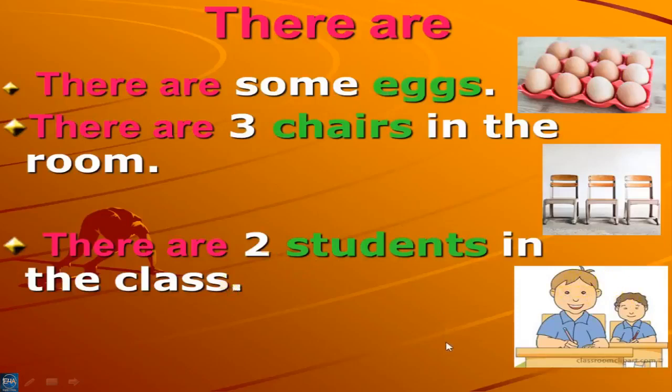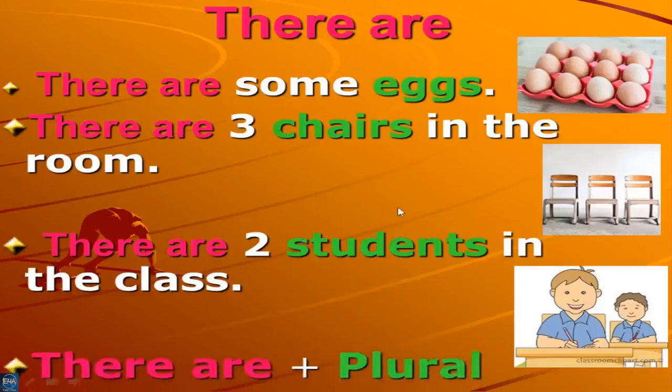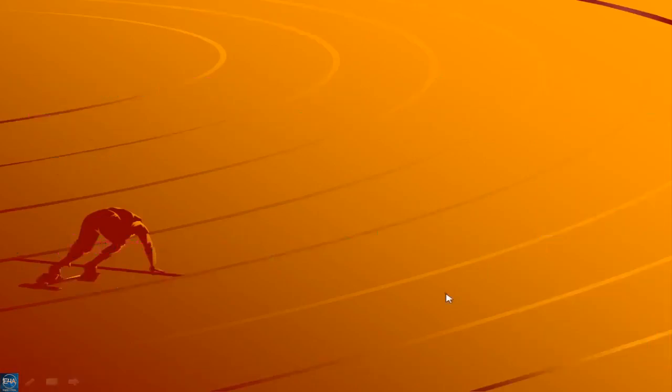So, there are 3 chairs, 2 students, some eggs, 12 eggs. There are plus plural. Plural, 2, 3, 4, 5. Okay, plural, more than one. There are some eggs. There are 3 chairs. There are 2 students. There are plus plural.